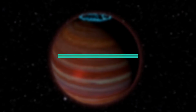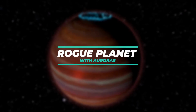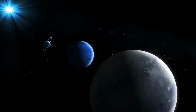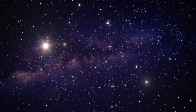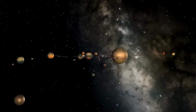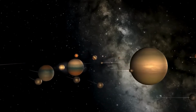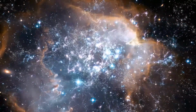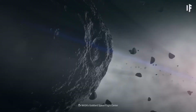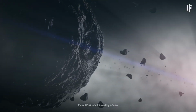Number 11. Rogue planet with auroras. Rogue planets are known as free-floating planets, which are placed in space between all the stars. A really large number of these objects have been discovered in past years, not gravitationally bound to any star. Looking around through the galaxy, you can find rogue planets.